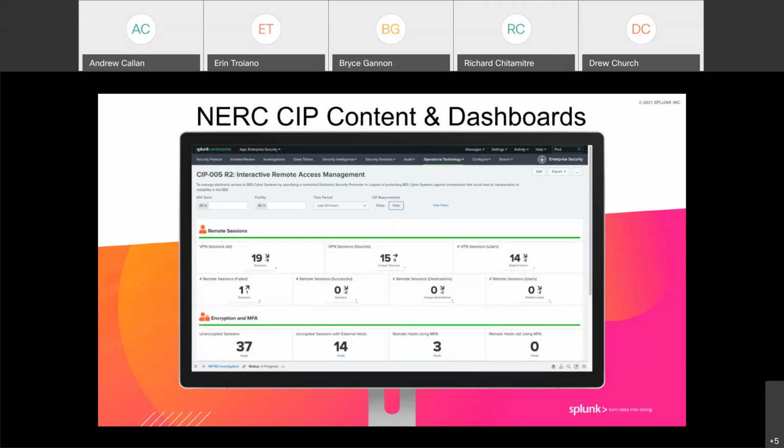Really, the sky's the limit here. We bring an out-of-the-box capability in the OT security add-on, but when you start contextualizing with all the other sources of data, like asset databases, firewalls, and other endpoint monitoring technologies, it really brings out the power of what you have going on there, right?